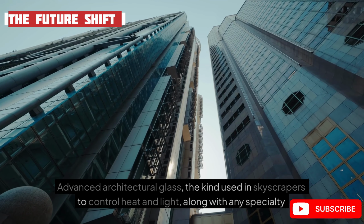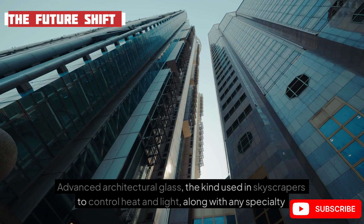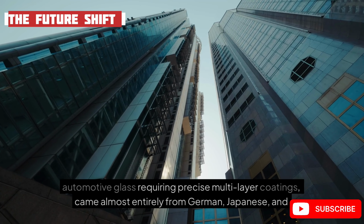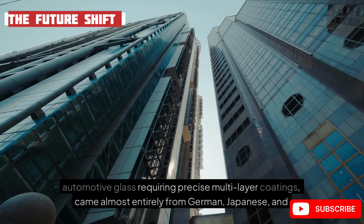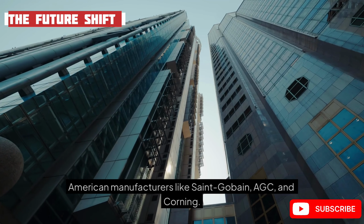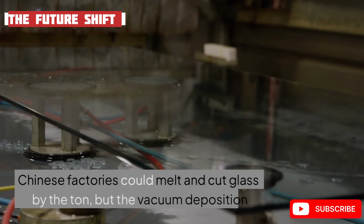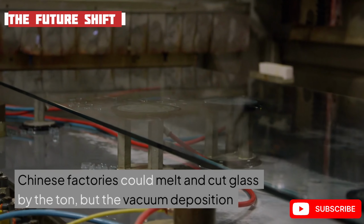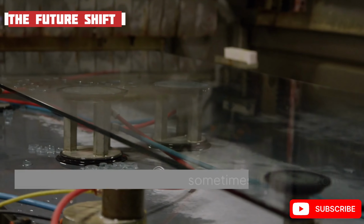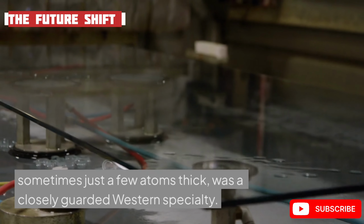Advanced architectural glass, the kind used in skyscrapers to control heat and light, along with any specialty automotive glass requiring precise multi-layer coatings, came almost entirely from German, Japanese, and American manufacturers like Saint-Gobain, AGC, and Corning. Chinese factories could melt and cut glass by the ton, but the vacuum deposition technology required to lay down microscopically even coatings, layers sometimes just a few atoms thick, was a closely guarded Western specialty.